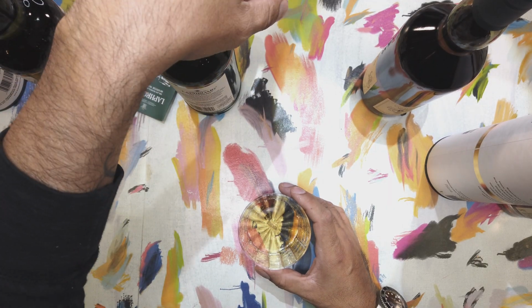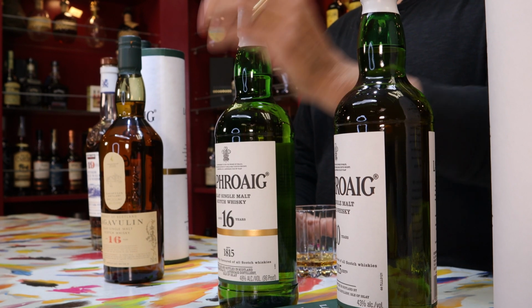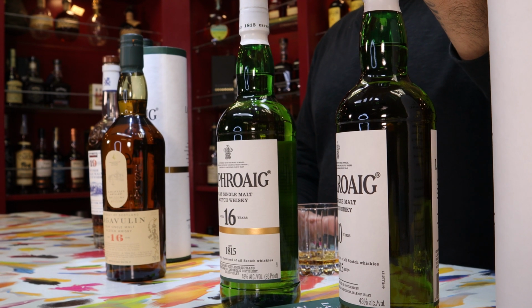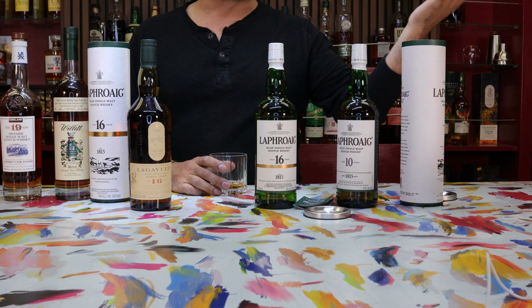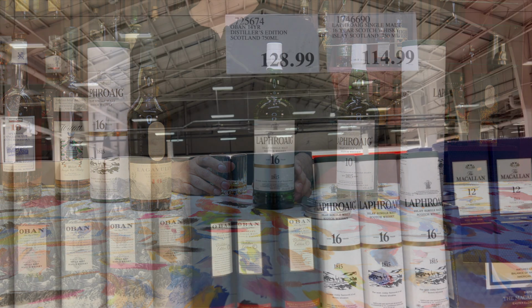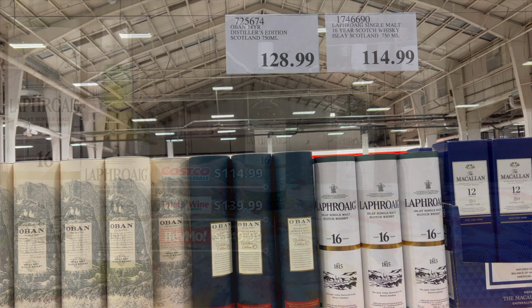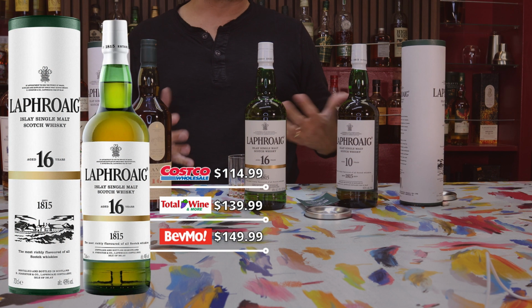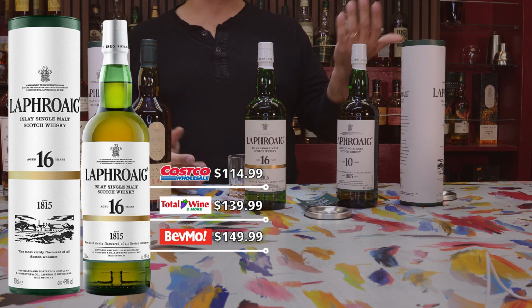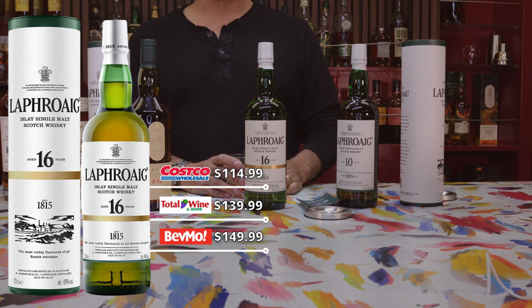Now, that being said, the price on this Laphroaig is a bit pricey. It is considerably pricier than the standard Laphroaig 10. Which is really meant for landlords like myself to be able to buy. Because here at Costco, you can see it for $114.99, which, again, is an order of magnitude higher than standard Laphroaig, which you can find for like $31, $32, depending on where you're at. So it's just way, way higher.